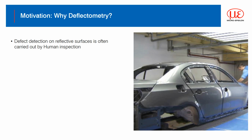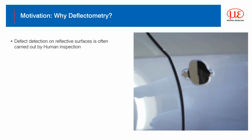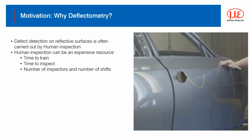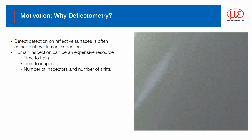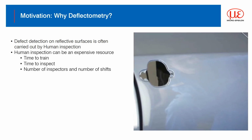So why look at this technology? Defect detection on reflective surfaces is often carried out by human inspectors. However, human inspection can be an expensive resource. Think of the time to train, how long to inspect, the number of inspectors and the number of shifts needed to fulfill the production.